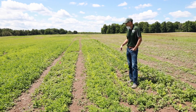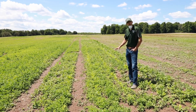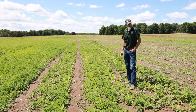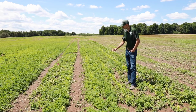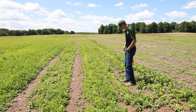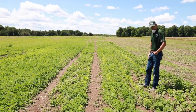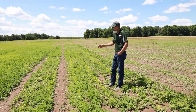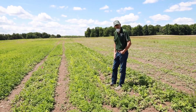So again, we're going to figure out what we can do, if we can salvage this. If not, it'll be a learning experience for us for next year. But this is supposed to be sugar beets. You can see these bright yellow, kind of greenish plants. Those are sugar beets. And so we'll see what we can do. But right now, this is one big field of weeds.